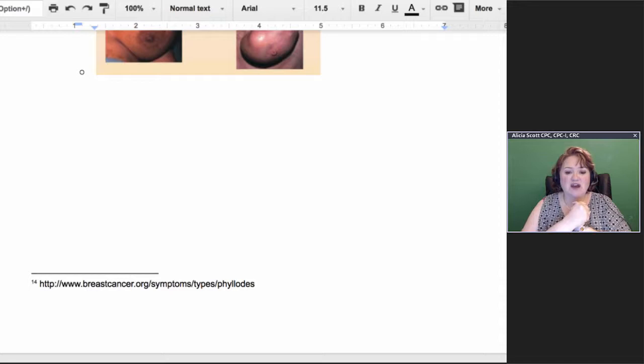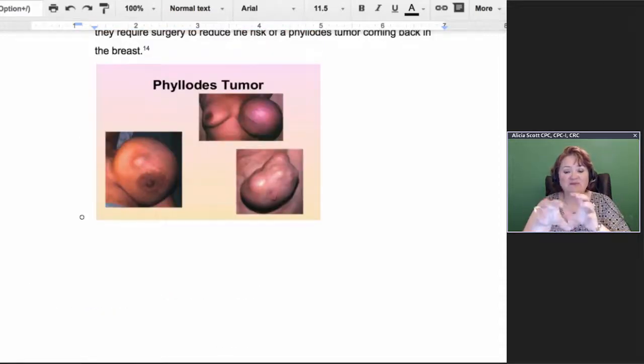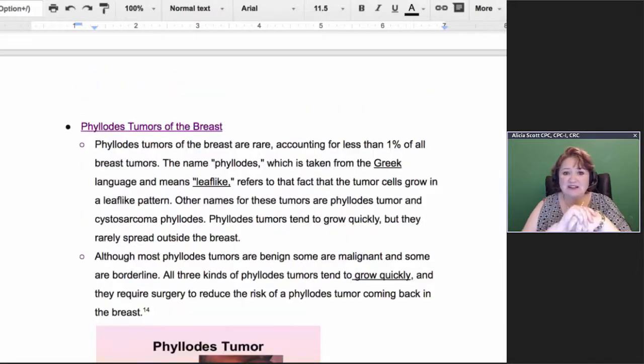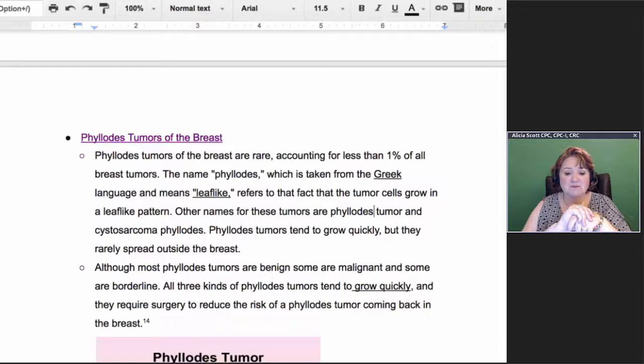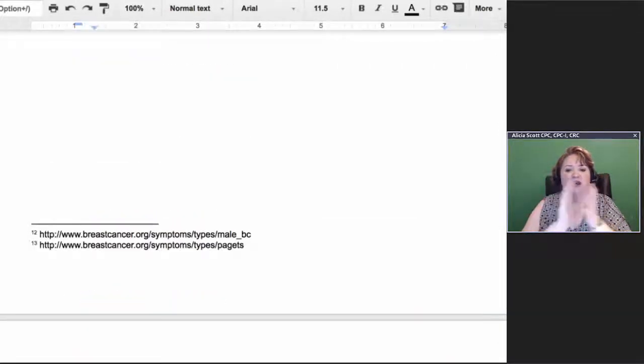This is one of the best pictures that I was able to show you with different types. However, if you go and do a Google image search, that was really scary. This is one that you want to catch and treat very quickly.